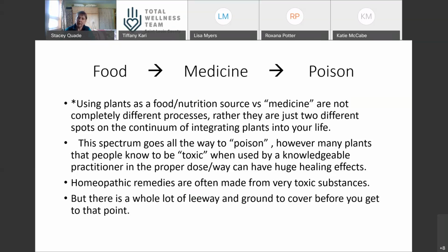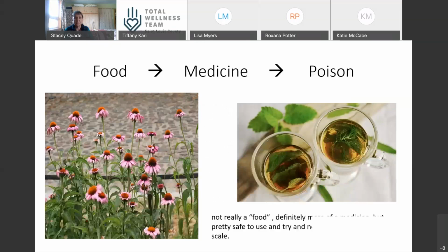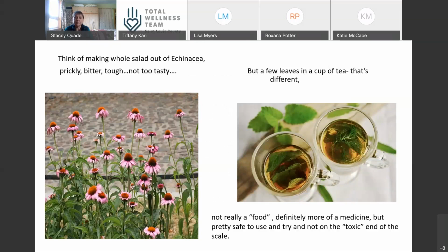Homeopathic remedies are a way that some of these toxic substances are used as medicine. There's a lot of differences between herbalism and homeopathy. But it's also a very good way to use some of these stronger plants in a way that's very safe for people. So let's get started talking about some ways that this could apply.